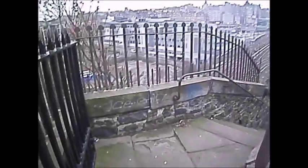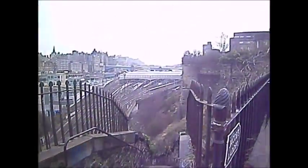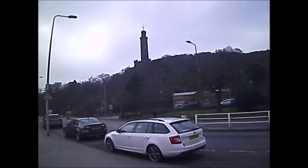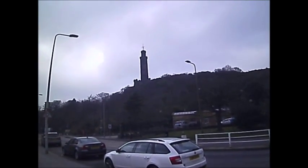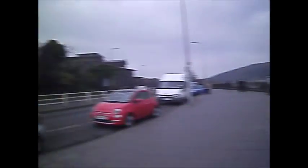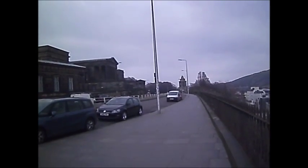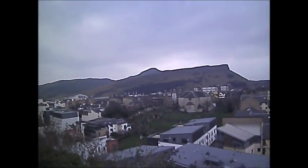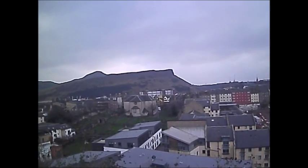Street of Lava, I won't go down there. But there's a good view of Waverley Railway Station. Nelson Telescope. I'm looking for a place to cross over to the Royal Mile over there somewhere. Go back to the bus station. There's Arthur Seton Salisbury Crags.